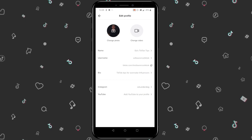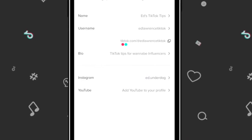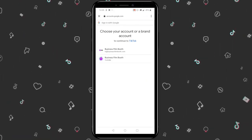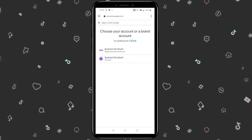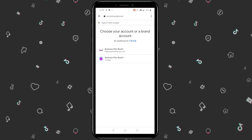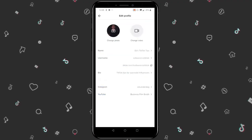Connecting TikTok with your YouTube channel follows a similar process. Click on Add YouTube to your profile. This will take you to Google, who own YouTube. They may ask you which account or brand account you wish to connect. Select the correct one. This will either be your personal account if you're setting up a TikTok individual account, or it'll be a brand account if you're setting it up for a business. The next screen asks you to give permission to Google to access your Google account and view your YouTube account.